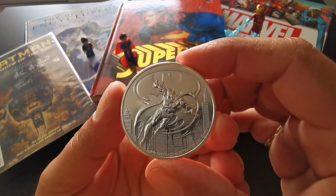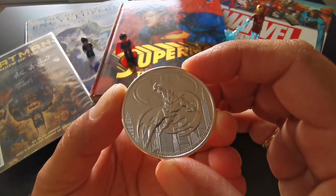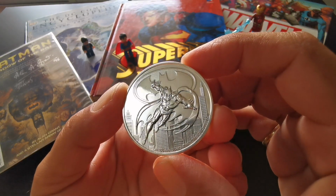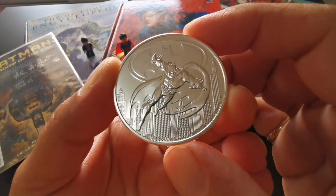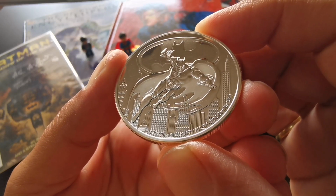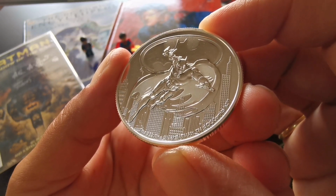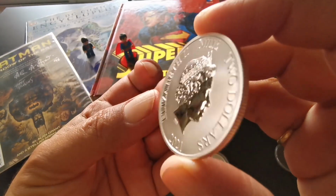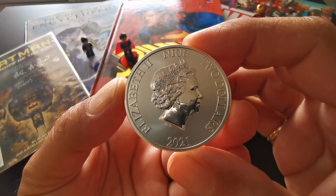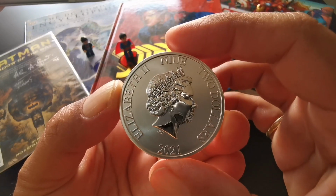It's a very nicely struck coin. See the Gotham skyline in the background, the bat symbol, and then Batman in the foreground. And then at the bottom we have some very small lettering, which gives us the details of the coin: 1 ounce, 999 fine silver, Batman, trademark DC Comics. And then on the reverse, Queen Elizabeth II, new $2, 2021 release.